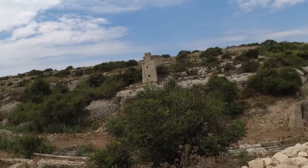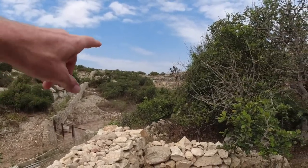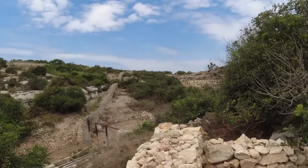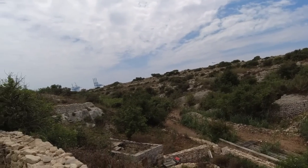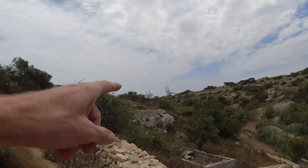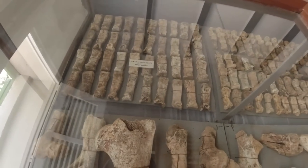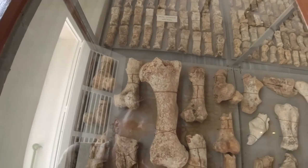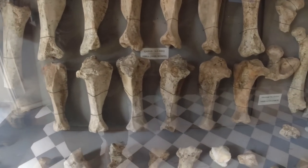Like, what is the age of that wall? More stone buildings out there and up on the hill. So yeah, the history here is just insane. And then there you go, the ugly modern era. And so this is absolutely incredible. I guess these are all the bones found in the cave.